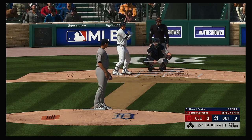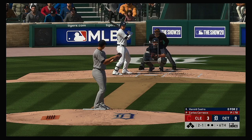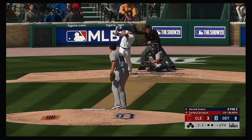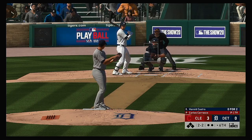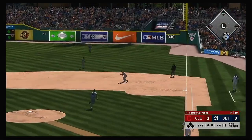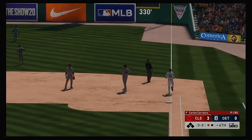This ball runs away for ball two. 2-1. A good movement bearing in. It's 2 balls and 2 strikes. This offense has just been flailing at the plate all game long, so it's no wonder why they've only been able to pick up one hit so far. I'm not seeing much of a game plan from these hitters. And he'll flip it to the pitcher covering for the out.